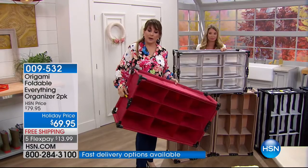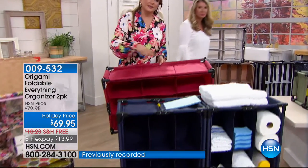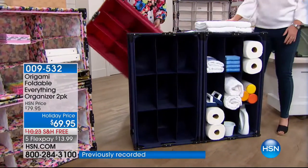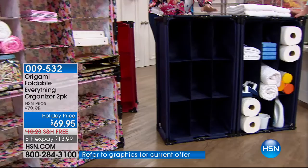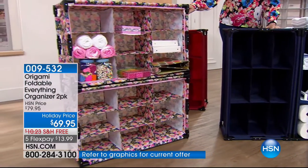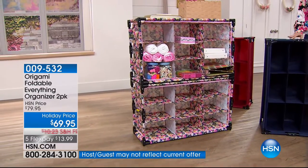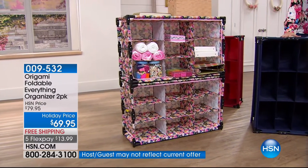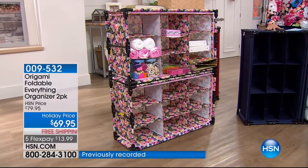Oh, absolutely. And let's come over here because this is the navy, and the navy would go back to the navy trellis. I like the red and blue as well. But then over here, we haven't really taken you close up to the floral. This is one of the newest ones, and it's even more beautiful in person. There's that pop of color, that brightness to it, brings a smile to your face.